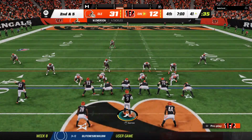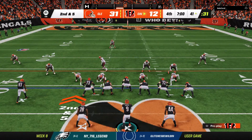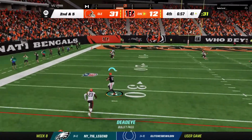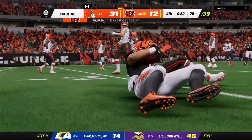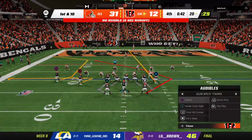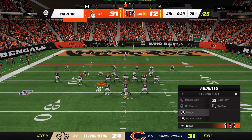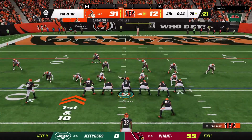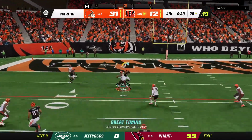Here we go. Here we go. Off the play fake, here's Burrow. Wilson's got it on the crossing route. And he's going to get this one down to the edge of the red zone. That's good for the Bengals. First down. First and 10 at the 20-yard line. From the red zone now, here's Burrow, 1st down.